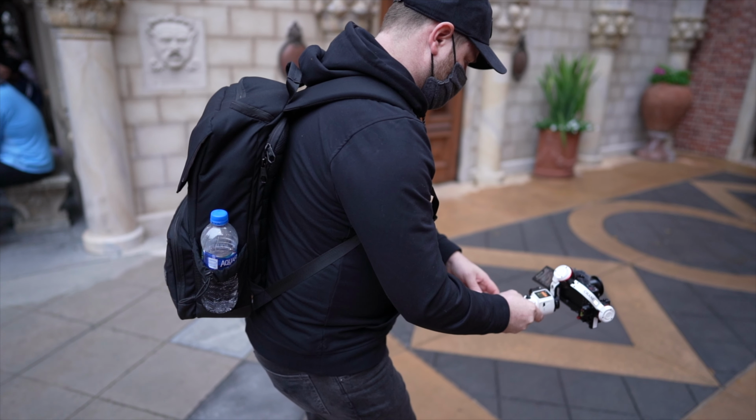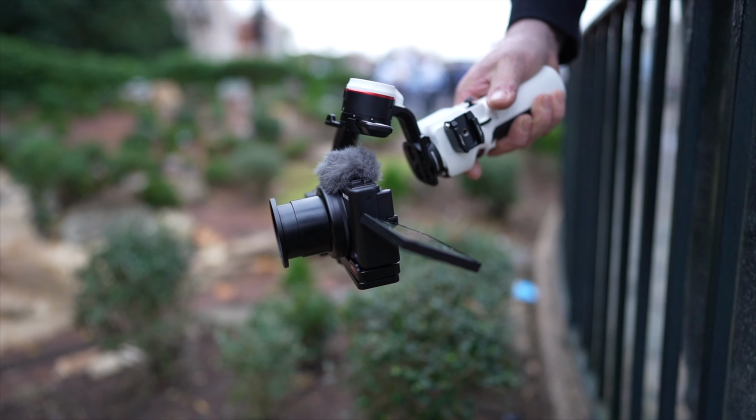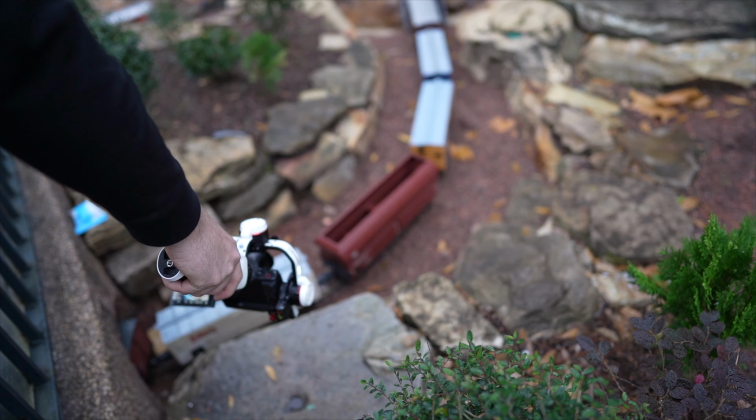You're not gonna go wrong getting this camera, and you have all those high frame rate shooting options for when you want to shoot product B-roll and all those other things, or just B-roll in general of your channel. So 120, it's so good.